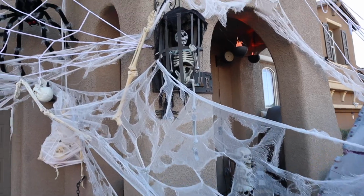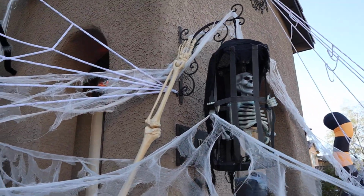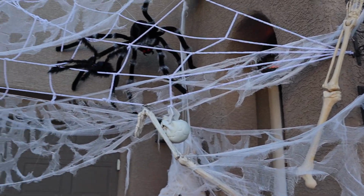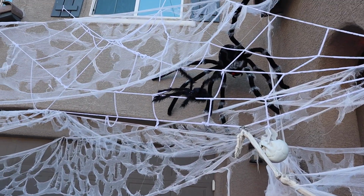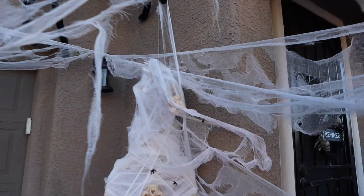So moving up over here, we have a little skeleton guy that hangs out in this cage. Some more bones hanging in spider webs. And then a giant spider has attacked over here.